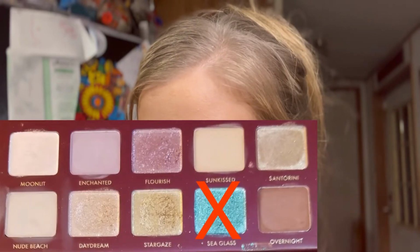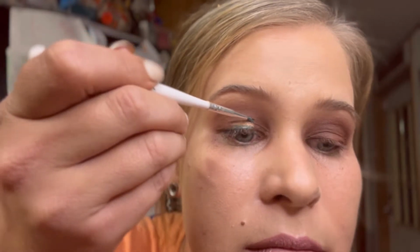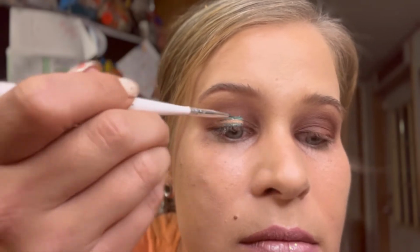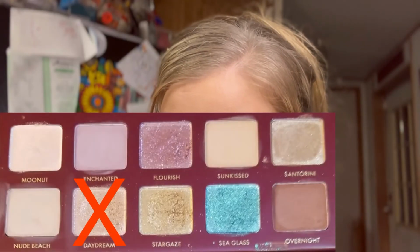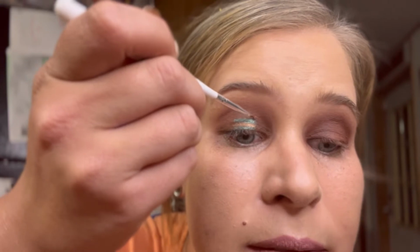Get my brush wet again, going back into that blue shade. Now I'm putting this one back on top of this peach shade. And lastly, I'm going into shade Daydream once more with a renewed wet brush, and I'm putting this one on top of the blue.